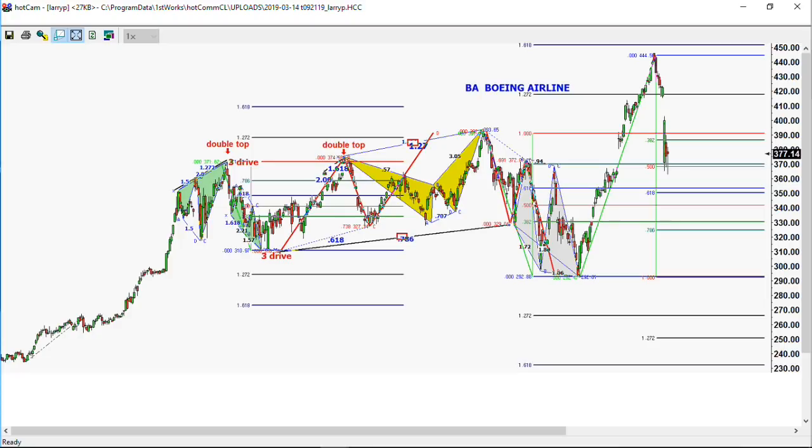So I wouldn't touch it here. That's basically what I'm looking at here. Let's keep a look at it. It's down $3 this morning where Mr. Gator told us that. So that means it's trading at around 374. So I wouldn't touch it. It's just not worth the effort, in my opinion.